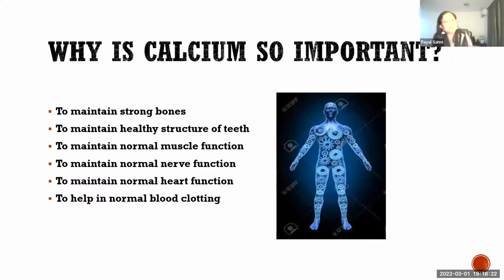So let's start with calcium. Why is calcium so important for us? What are the functions that calcium performs in the body? It is needed to maintain strong bones, of course. It's needed for a healthy structure of teeth. It's needed to maintain normal muscle function, normal nerve function, normal heart function, and normal blood clotting. So calcium is not just important for your bones, it's also really important for metabolism of your body and maintaining normal function of all organs in your body.